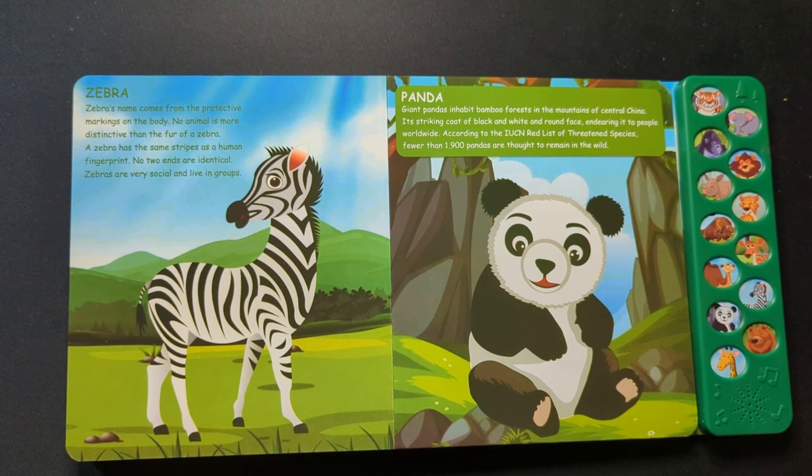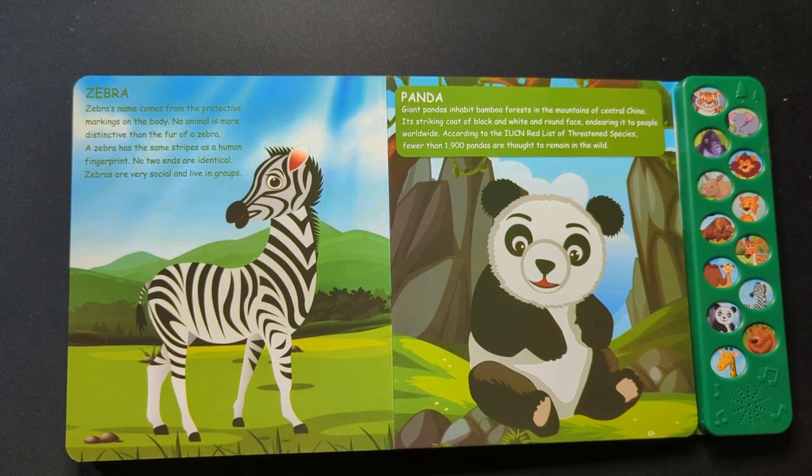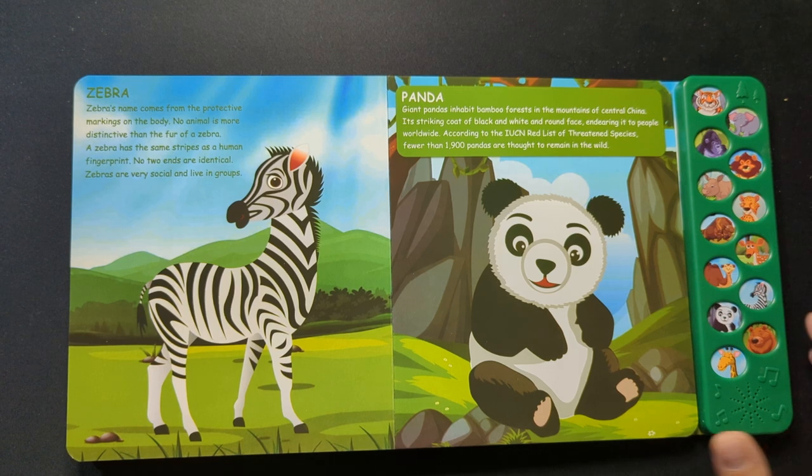Panda. Giant pandas inhabit bamboo forest in the mountains of central China. Its striking coat of black and white and round face endear it to people worldwide. According to the IUCN Red List of Threatened Species, fewer than 1,900 pandas are thought to remain in the wild. Panda.